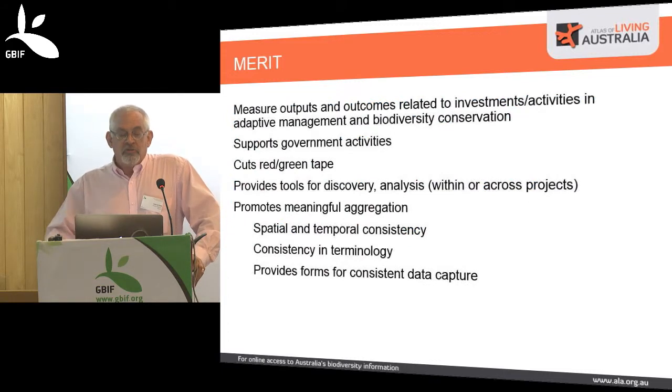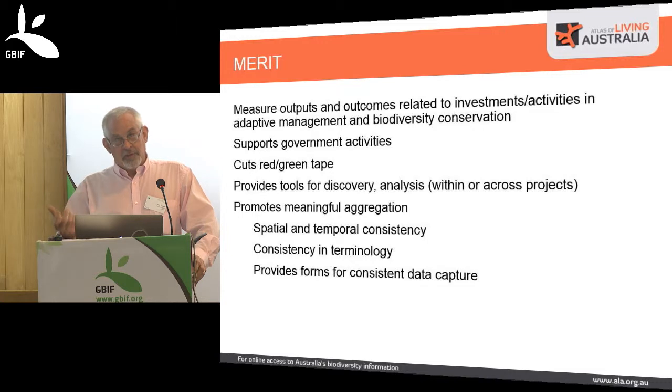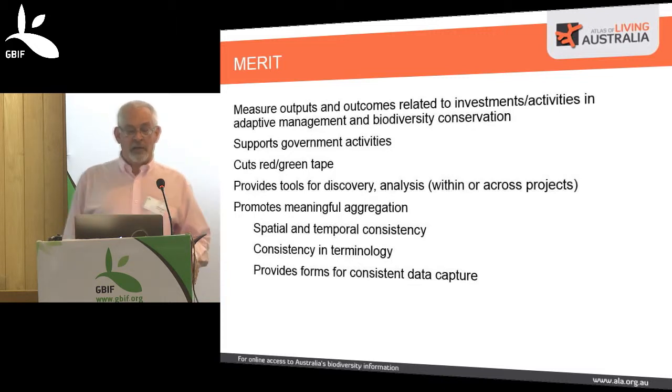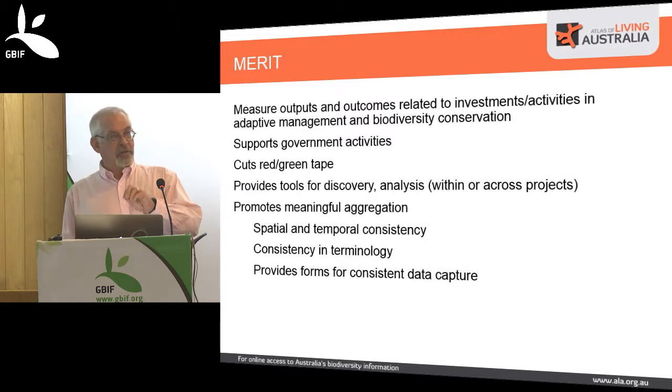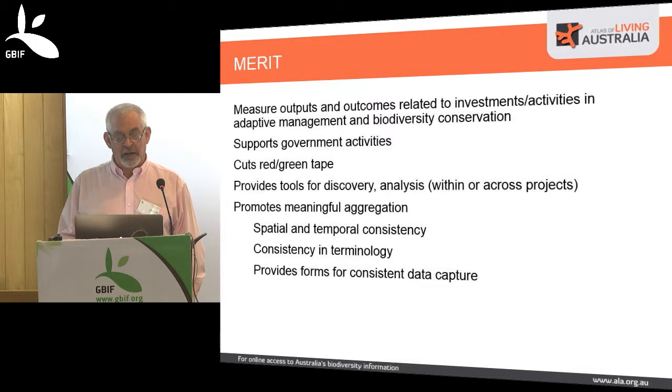Again, like I say, it measures the outputs and outcomes, supports government activities. It's cutting a lot of both red and green tape. It's providing tools, not only taking this information, but providing tools for analysis and discovery both within and across projects. And it's providing some meaningful aggregation in terms of spatial and temporal consistency in terminology. Okay, we have our TADWIC standards, but this is around the terminology of the conservation activities. And it's providing forms of consistent data capture.